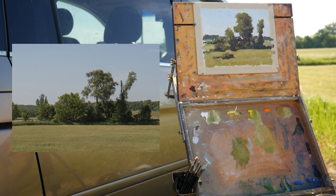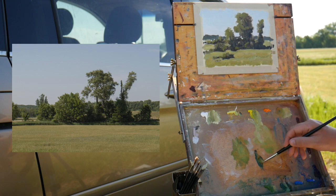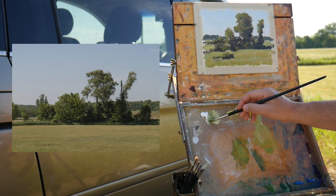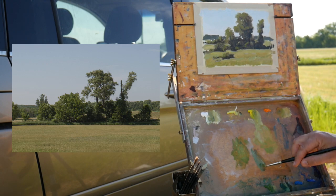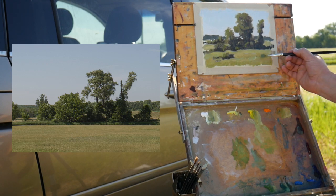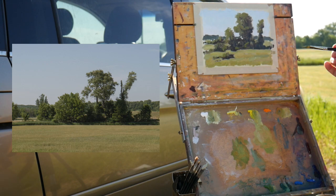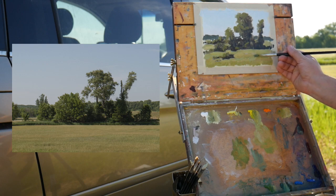And these little studies are so good to do. If you've watched my past videos, you've heard me say this. If you're newer to painting, don't go out and try to paint some grandiose, complex scene. Start out with very simple scenes, or what seems to be simple, like this. You're going to have plenty to work on just with a simple field and some trees if you're really trying to get the colors and values right.